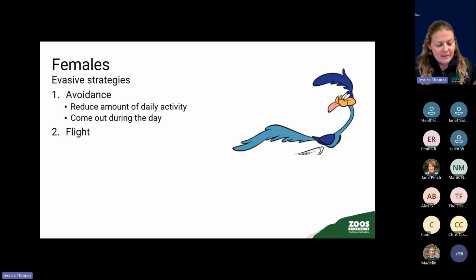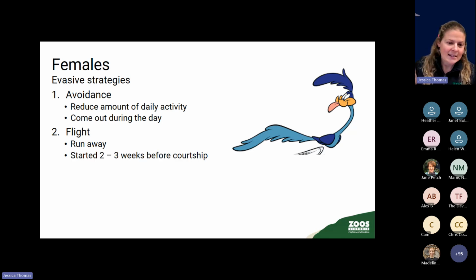Now, the other strategy that they use is flight. And this is, as you probably imagine, where they just run away if they see him. So often the male will enter a particular space, the female will see him, and she will just dive under the water and flee and run out and go into another pond. A very effective strategy, and this happens quite a lot in that pre-breeding phase. It tends to start quite a few weeks before courtship will begin, and what she's doing here is she's starting to overlap her activity with his, just so that he knows that she's around.